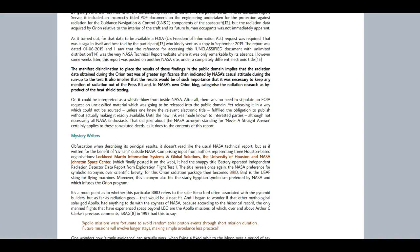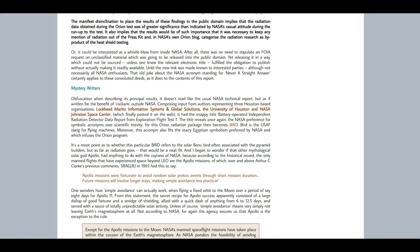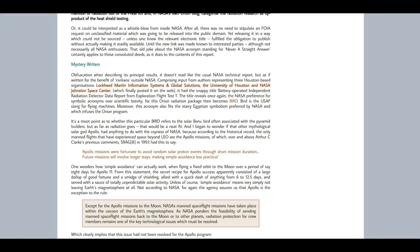However, some weeks later this report was posted by another NASA site under a completely different electronic title. The manifest disinclination to place the results of these findings in the public domain implies that the radiation data obtained during the Orion test was of greater significance than indicated by NASA's casual attitude during the run-up to the test. It also implies that the results would be of such importance that it was necessary to keep any mention of radiation out of the press kit, and in NASA's own Orion blog, to categorize the radiation research as a byproduct of the heat shield testing. Or it could be interpreted as a whistleblow from inside NASA.